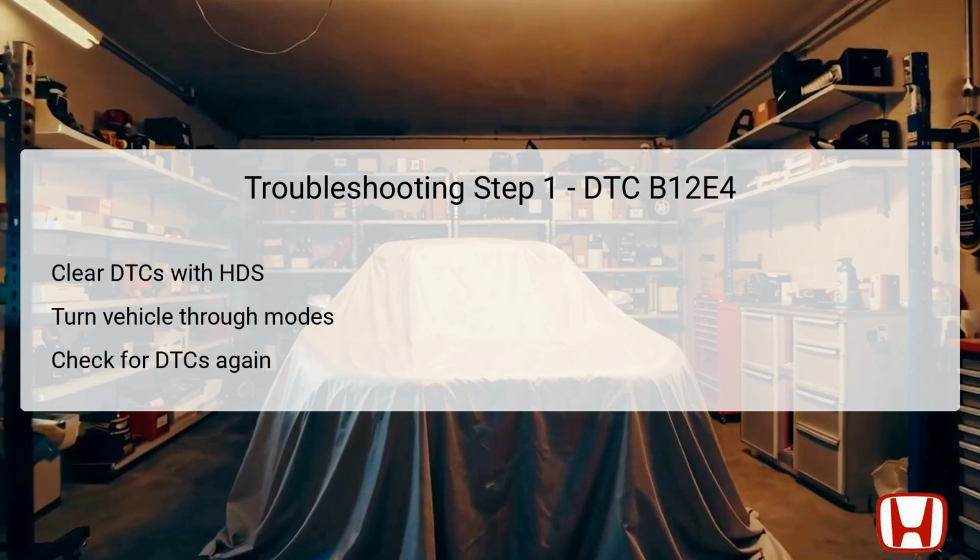Once these steps are completed, check for any new DTCs using the HDS. If DTC B12E4 reappears, this indicates a continuing issue, and you should proceed to the next troubleshooting step. If it does not reappear, the issue may be intermittent, suggesting further checking for loose connections may be necessary.